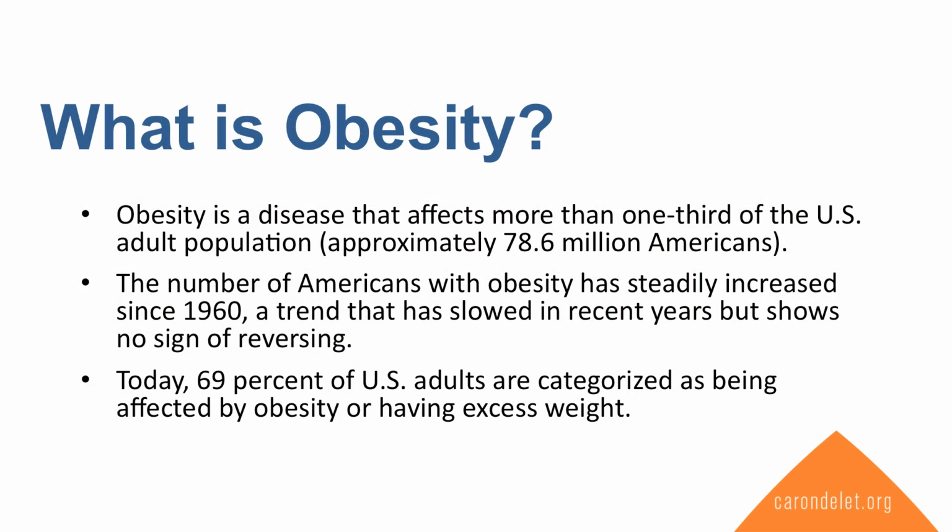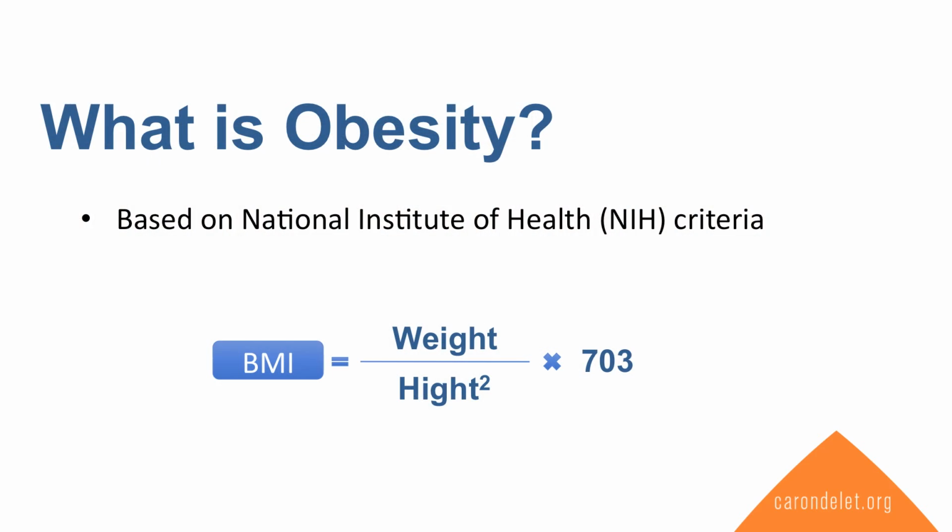Obesity is a problem that affects most of the countries in the world, especially the United States. The number of Americans with obesity has steadily increased since 1960, and today up to a third of the US adult population is considered obese. The definition of obesity is based on the NIH criteria. Basically, what we count is the body mass index. The body mass index is a number that we obtain from dividing the height and the weight of the patient.